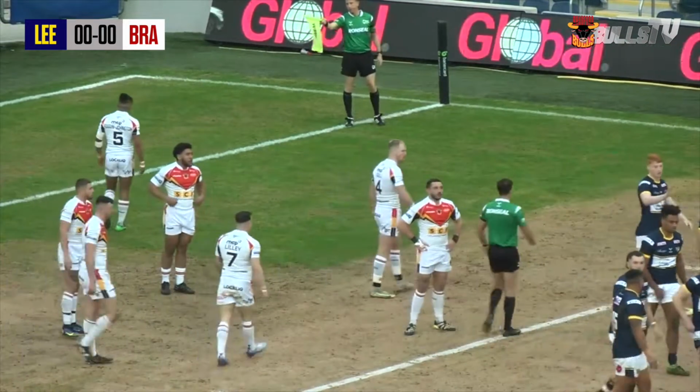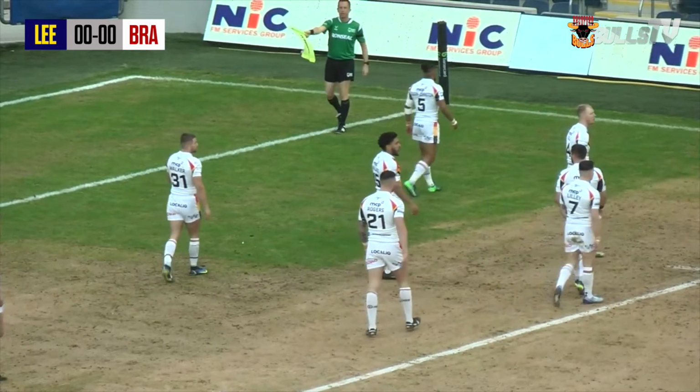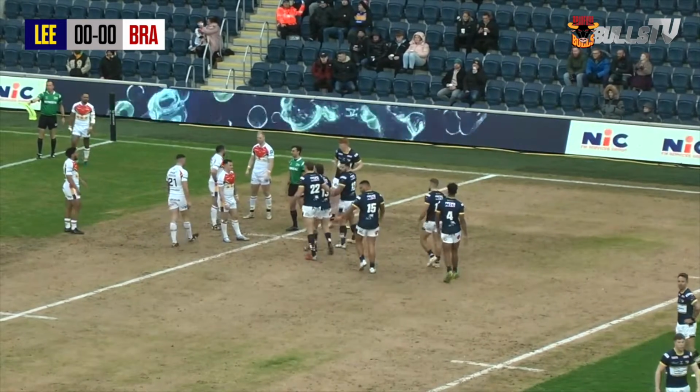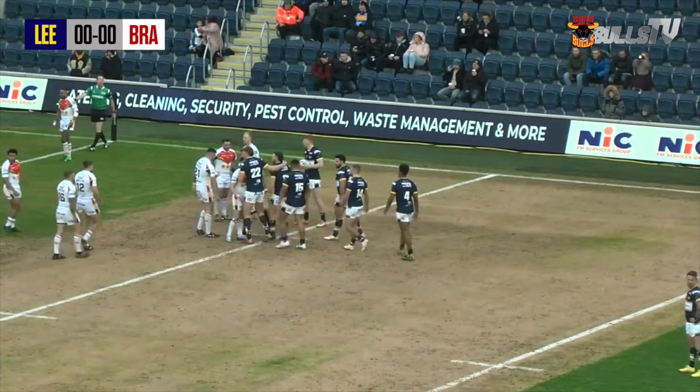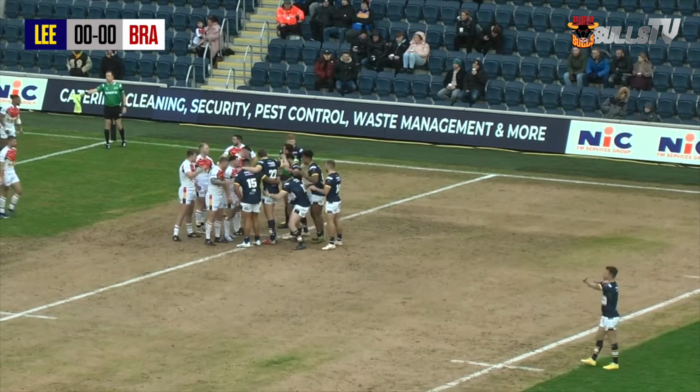10 metres out from the Bulls line. It's a bit of a sandy desert pitch here. I think Blackpool Beach, but without the donkeys. And we've had 2 minutes gone on the clock. And Bradford's first taste of action. They've come up with an early error here. So they're going to put themselves under pressure. 2 minutes gone on the clock.